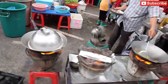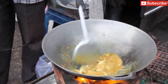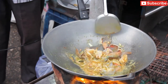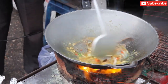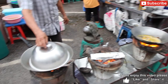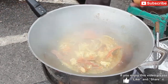This guy's cooking over coals. He's got the little blower machine there, blowing air onto the coals. He was cooking some sort of curry there. Just added some crab. We took the lid off this one, it smelled delicious. It's also got a fish barbecuing next to it there.